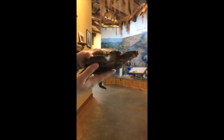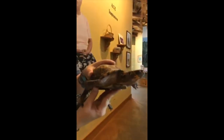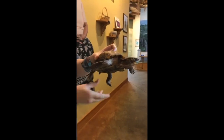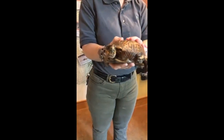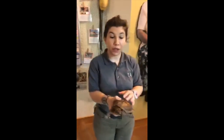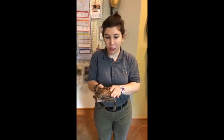You can see that his body and his legs are much different compared to the other turtles. He has more of a dome shape, and his skin is more scaly. So box turtles are going to be more similar to tortoises. And they can live pretty long as well. The average is maybe 30, 40 years, but there are records of box turtles living upwards of 100. So if anybody wants a turtle as a pet, just be prepared for at least 20 to 30 years plus.